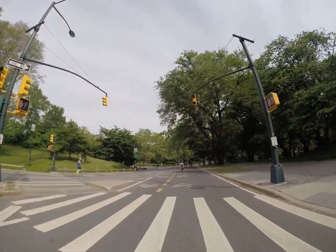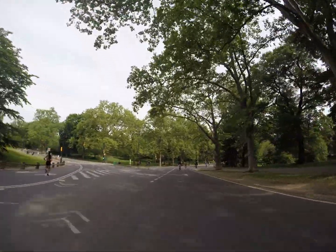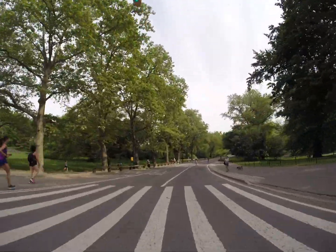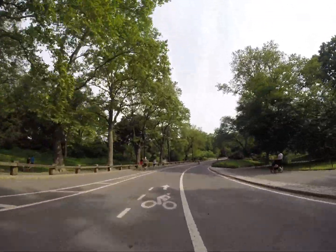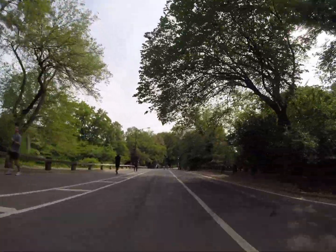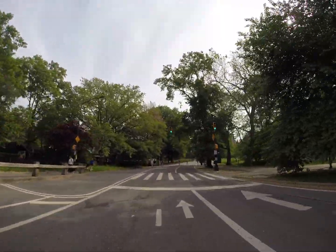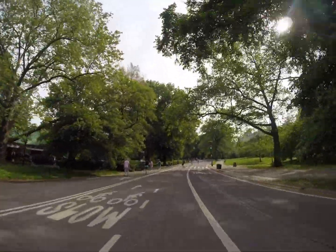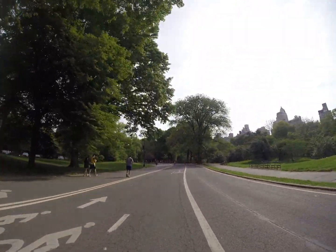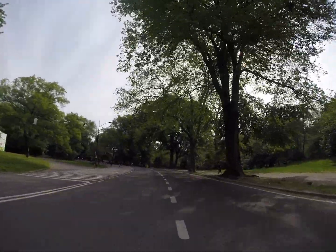So here we are now. At this point, we've just entered the actual loop itself, and one of the things that happens when you enter the loop at this point is you almost immediately go into what is called the East Side Hill. Some people call it the Cat Hill because there's a statue of a cat on the left-hand side at the top of the hill. But there are people that say that they think that this is the hardest hill in the park. I personally don't see it. The first of the three big hills on the west side, I think, is much harder to bike up, and we'll see that when we get to it shortly. But this is the East Side Hill, or what's sometimes called the Cat Hill.